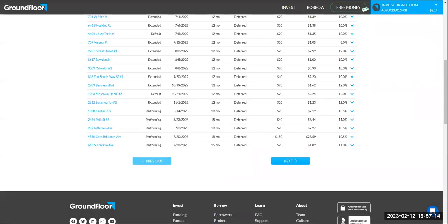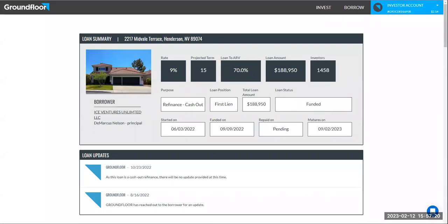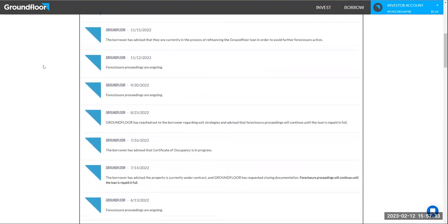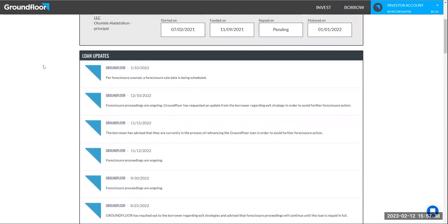So you can look at the notes here. So here are my investments. So that's this first one. So here's one that I have at 5512 Carville, Halethorpe, Maryland, Aladetohun Acquisition 01 LLC principal. So I've worked a few times with this person, and we can see here that the notes are forthcoming since November. Foreclosure proceedings are ongoing. The borrower advised that they're currently in the process of refinancing Groundfloor for foreclosure action.